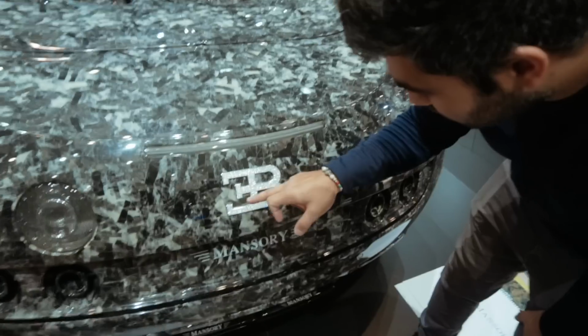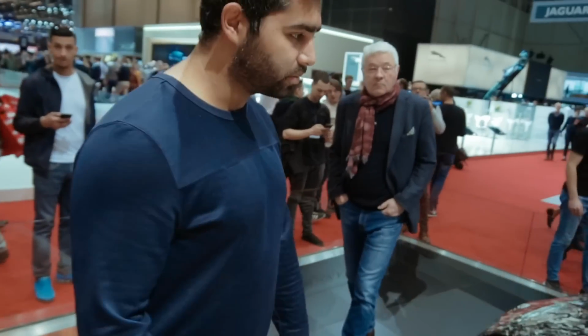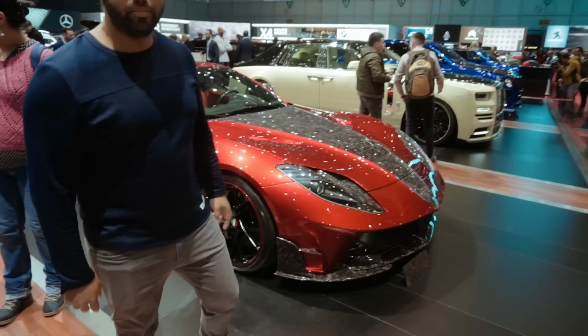But attention to detail, check this out. The badge is like Swarovski crystals, I believe. Let's go and check it out from the front and see what this looks like. This thing is probably one of the most ridiculous things here. Just look at that front, it's even got the Swarovski crystals at the front as well. And that's not all that Mansory has done. They've also taken what looks like an 812, made it a little bit crazy.